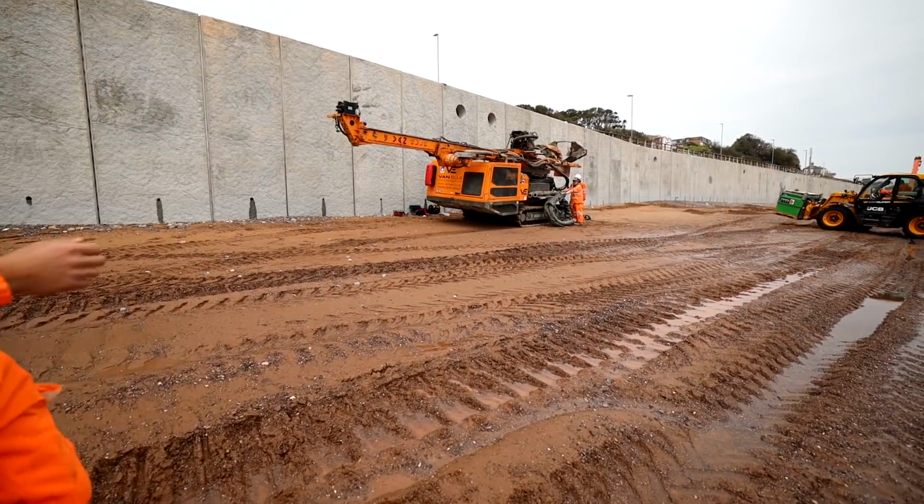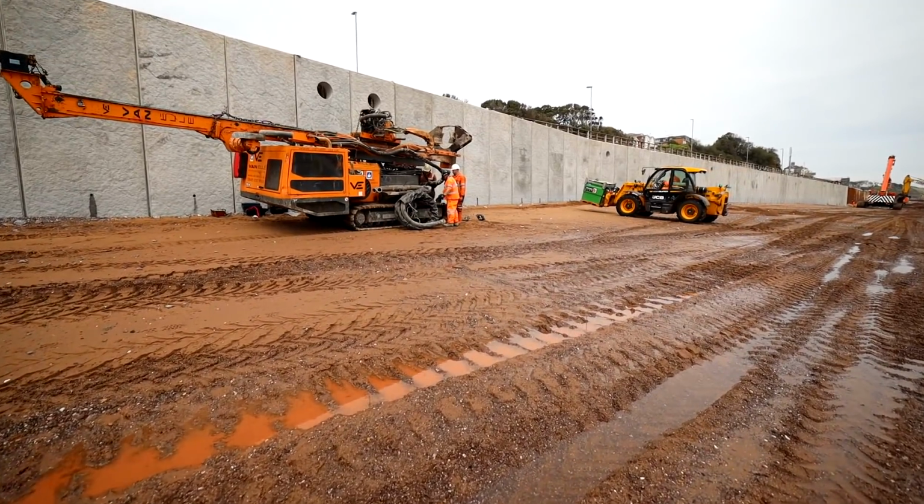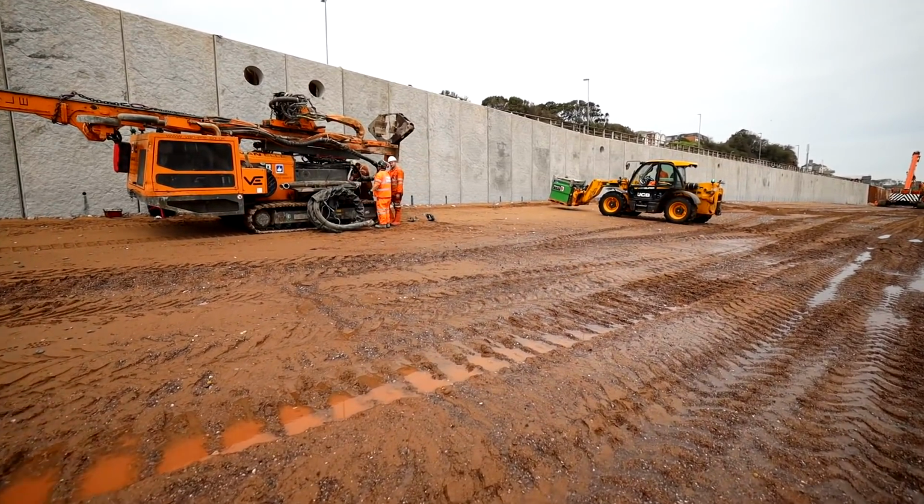The recurves are coming over from Ireland towards the middle of June, and we'll start doing all the prep works. And that's the bit that goes on top, isn't it? Yeah, the wave return unit on the top.